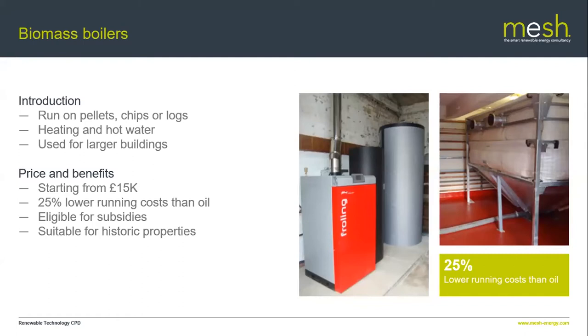In terms of running costs, they tend to be a little bit cheaper to run than oil boilers. They do take more maintenance than an oil boiler, and they tend to be a little bit more expensive to install initially than an oil boiler. The main disadvantage of biomass for a lot of projects is simply the bulk of the size of the fuel.